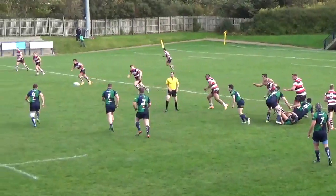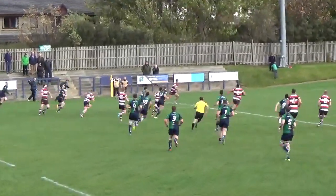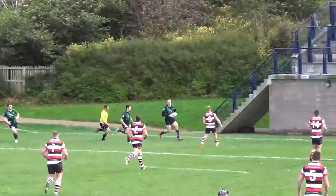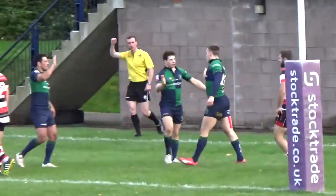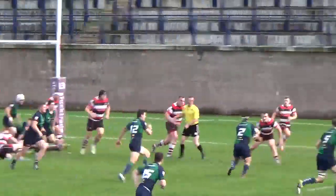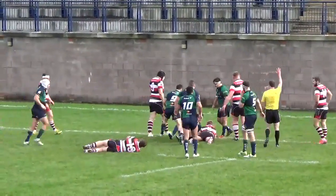What a cracking riposte now from Boroughmuir. Decent break from Oliver Cato. And then a well-timed pass for his fellow winger Jordan Edmonds to cross. More followed from the hosts as Greg Canny took this inside pass from the composed Carl Davis for try number 2.